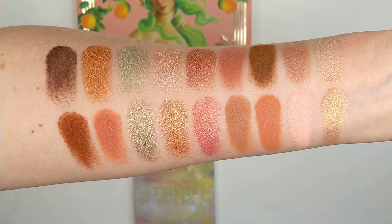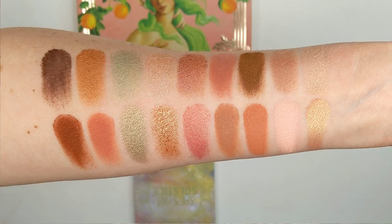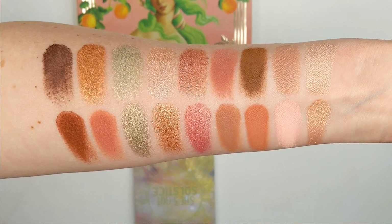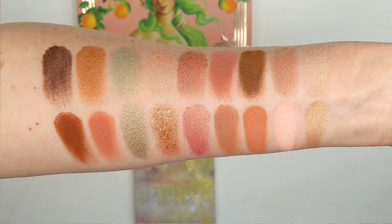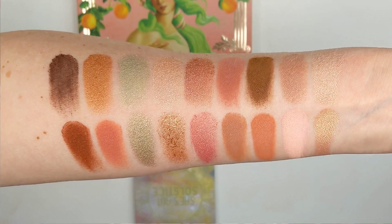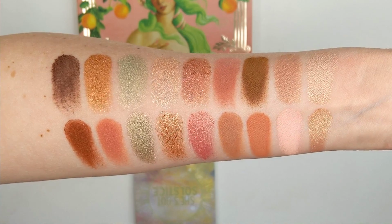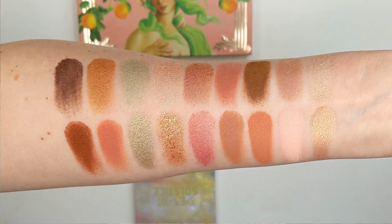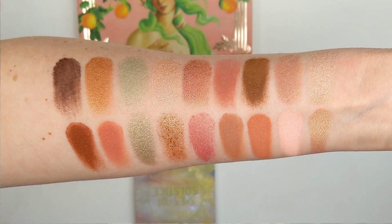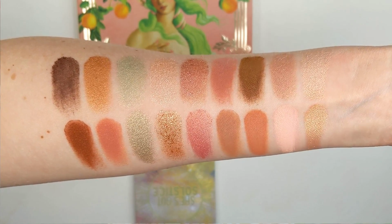And when I swatched them together on my arm, I didn't actually get any shades that were exact shade for shade dupes. But because they have such a similar vibe, I think you could definitely create a lot of the same looks with them. Not to mention that I think Colourpop's formula is a lot better than Lime Crime's. That one has some issues with it, especially with the shimmer shades. They're very, very hard to pick up in the pan. The mattes are okay, but I definitely think when it comes to the shimmer shades, the Colourpop one has it beat, not to mention it's a lot less expensive.